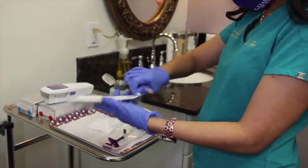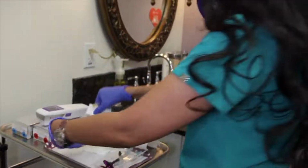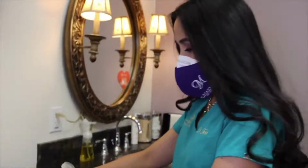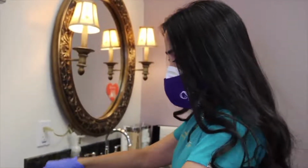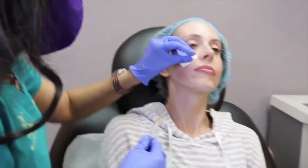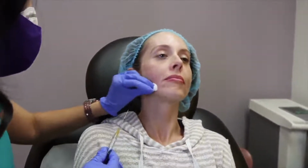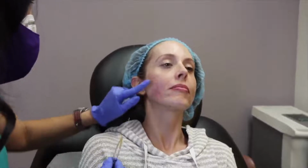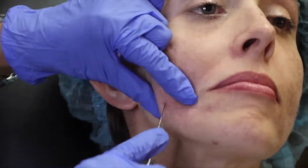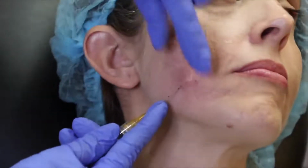So now I'm switching to RHA 2. Again, this is intended for more superficial injections, more superficial treatment. And I'm going to inject some using the same opening around the mouth and then a little bit here. And I'll probably use a needle to treat that there. So through the same opening, turn away from me a little bit, Crystal.